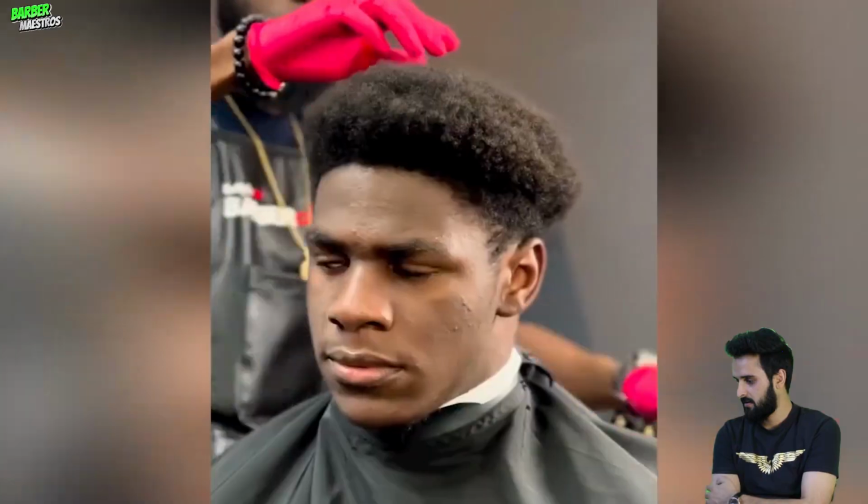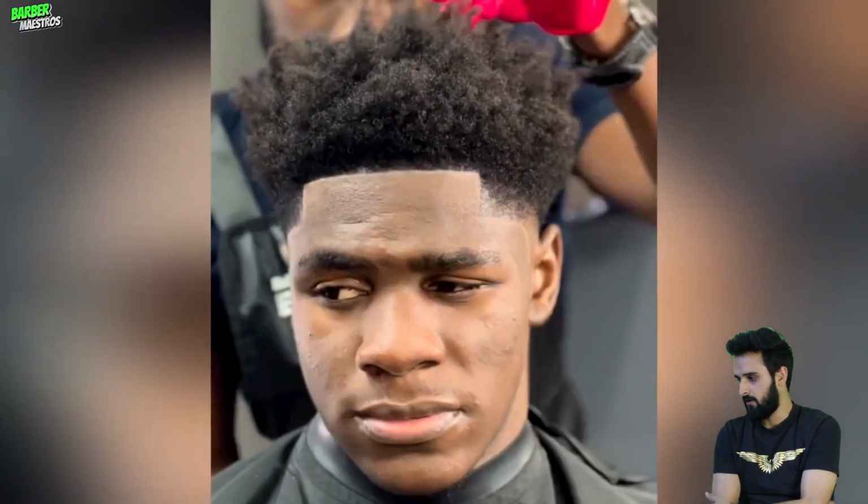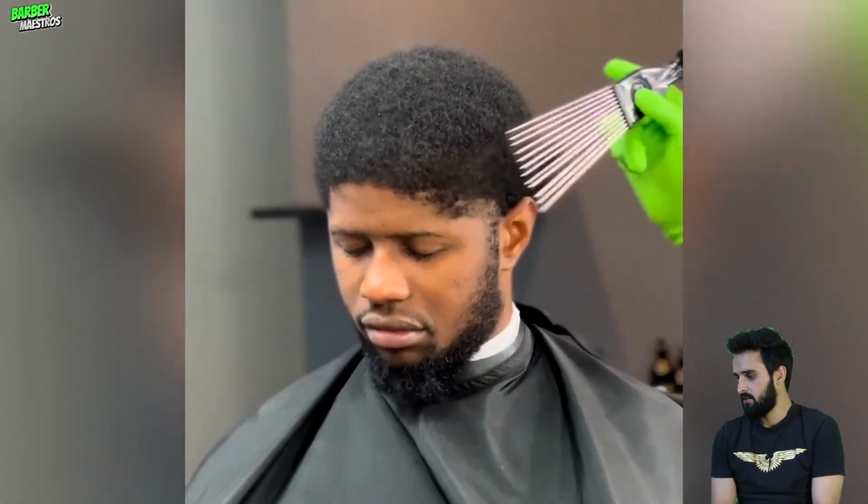Oh my god, that was a life changing transformation. That was a literally flawless beard with haircut. Oh my god. A perfect twist with the crispiest shape line. And look at this one, this guy has some overgrown hairline and he got saved.